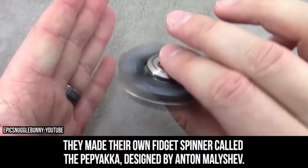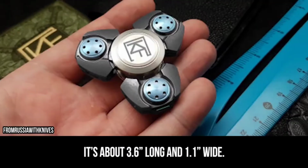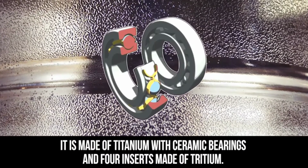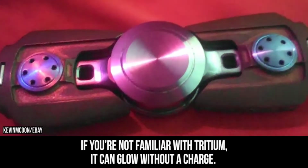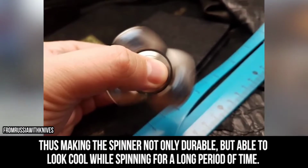They made their own fidget spinner called the Pepyaka, designed by Anton Malyashev. It's about 3.6 inches long and 1.1 inch wide. It is made of titanium with ceramic bearings and 4 inserts made of tritium. If you're not familiar with tritium, it can glow without a charge, thus making the spinner not only durable, but able to look cool while spinning for a long period of time.